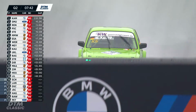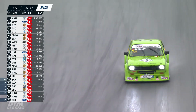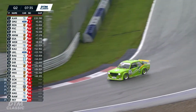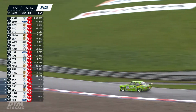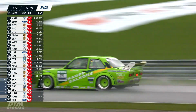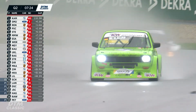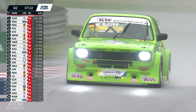So here is the Opel Kadett then of Wolfgang Kaup. Such a unique looking car. Look at the skirt at the bottom there. Bright green race suit as well. Bright green steering wheel. I'm surprised there's not bright green fluffy dice on the old wing mirror. But yeah, beautiful looking car.